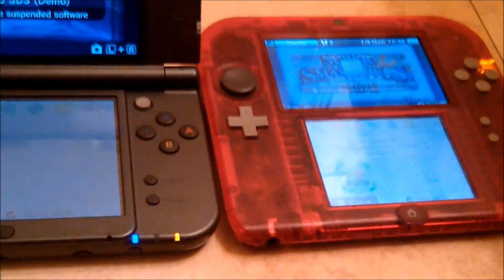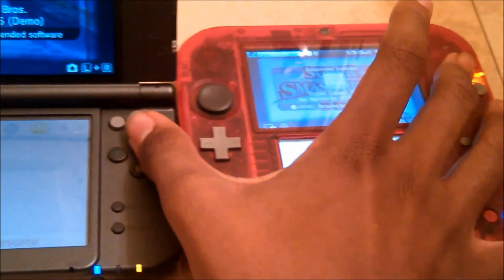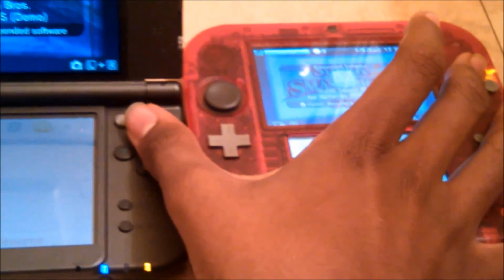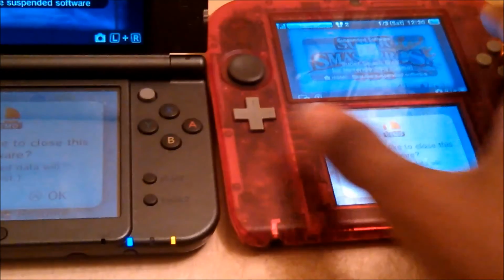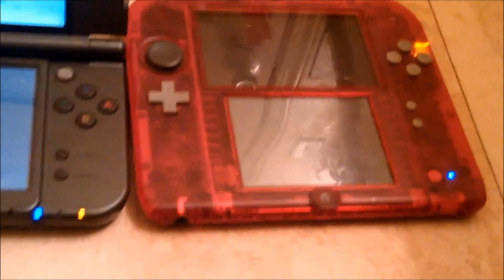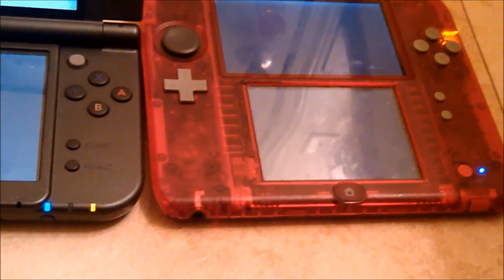So I'm going to go into the home menu. As you can see, it took quite a while for it to actually load up. So I'm going to suspend it. One thing I've noticed is that when you're suspending on the 2DS, this system actually has to power off. So I'm going to suspend at the exact same time on the new 3DS. As you can see, the 2DS actually has to shut down and go through a reboot cycle. It has to actually reboot the system when you're doing that.